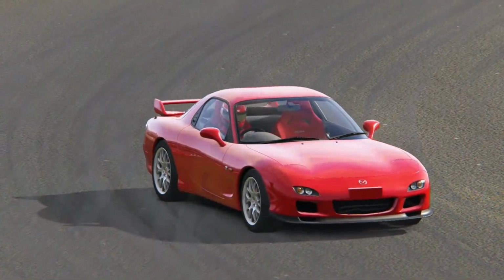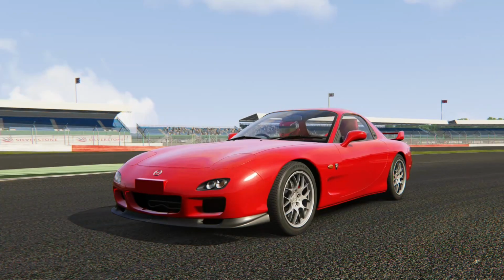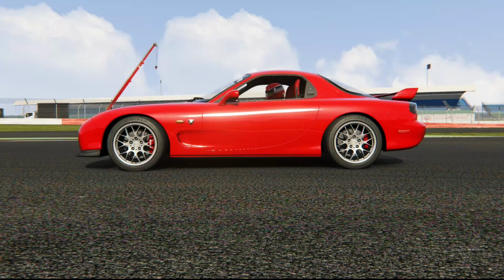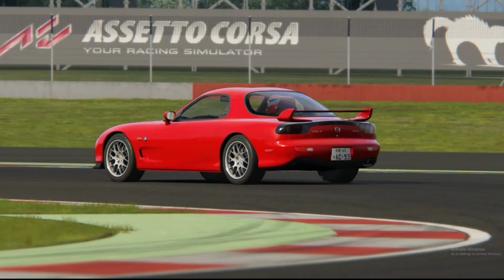Mazda RX7 is a legend. Its unique twin-rotor engine and its beautiful design has captured the imagination of car enthusiasts, and particularly JDM enthusiasts, for years now. So today we are going to take it for a spin.